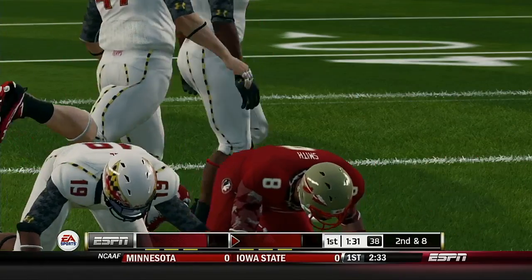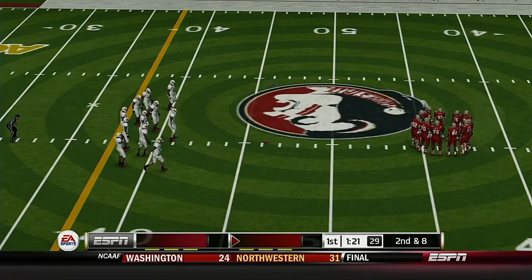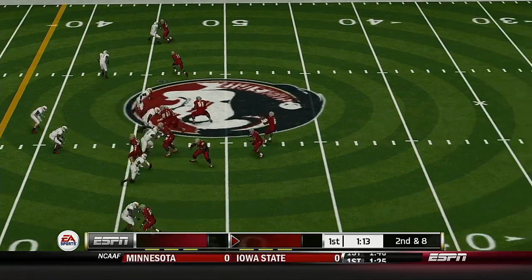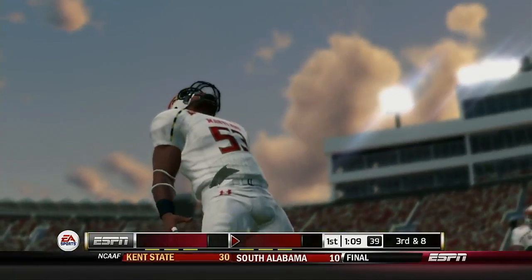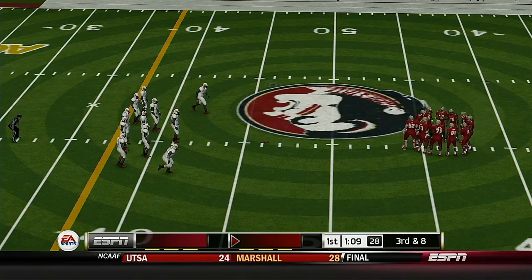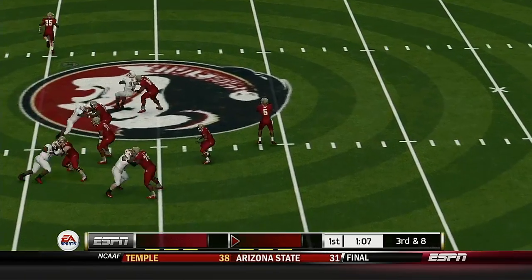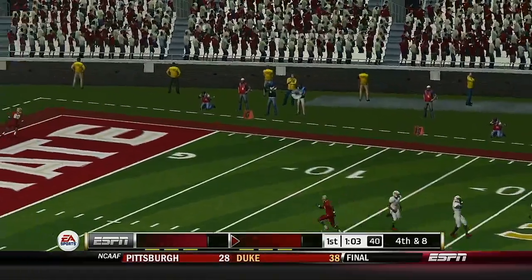Fights forward to about the 46. That makes it second and 8. Ball on the 46. Quick shot to the tight end, and he can't pull it in. Washington was the intended receiver on the play. Third down. Throws it out, and it falls incomplete.